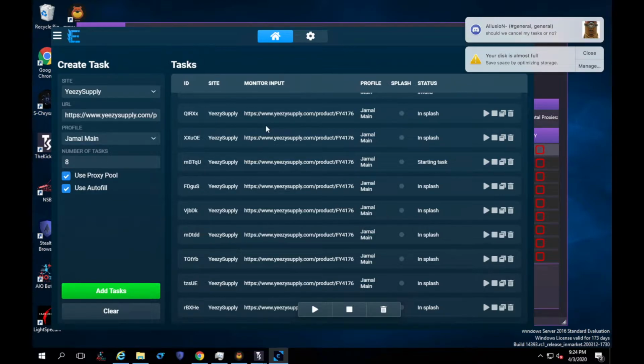So right here next to profiles, you see splash, and you see these little dots. That lets you know once you pass splash. The dot will light up green. If that proxy that this task pulled on lights up red, that means that you did get through splash, but you did lose your shoe and cart, because once you export that browser, it'll show that that proxy is banned on Yeezy Supply, or that they suspect suspicious activity of some sort. But I mean, I didn't have any pop up red, but I did mess up.